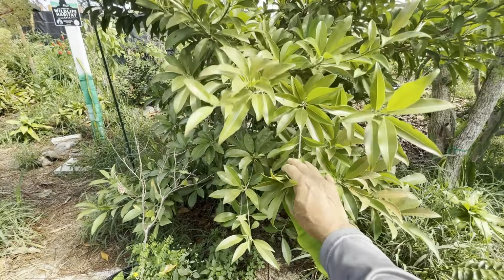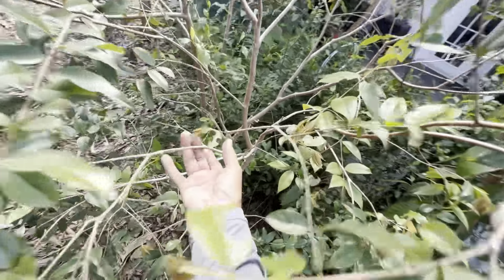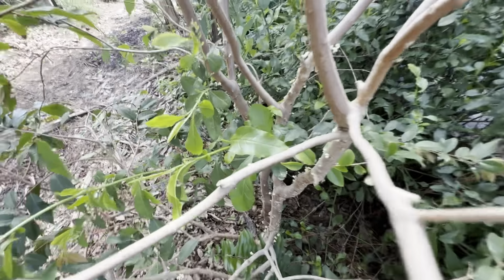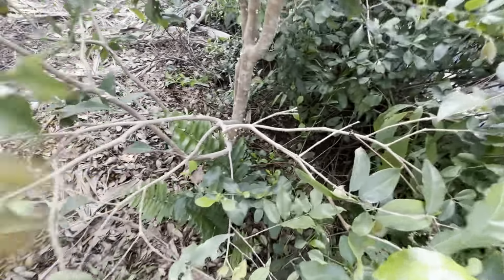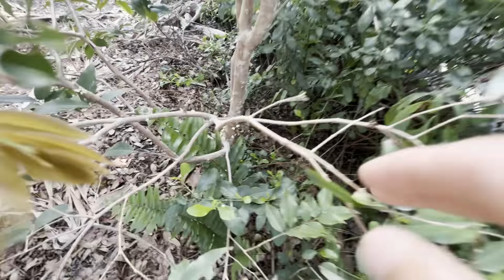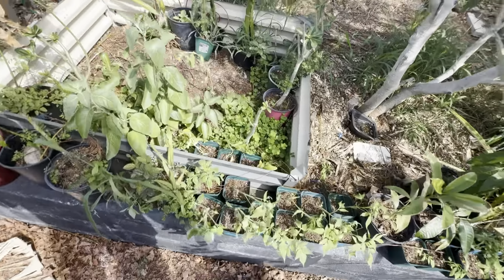Swinging around. This is my Jaboticaba, which is blooming. So if you look, she's just loaded with blooms. Look at that. There's the blooms on my Jabo. Then this is a red hybrid Jabo. This is my Fairchild. Fairchild full of blooms. You can see that. It's full of blooms, and we're waiting for a little BB action. Got some of my tomato seedlings.